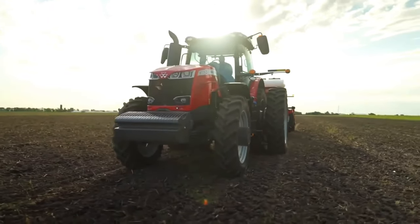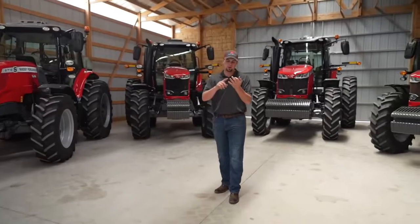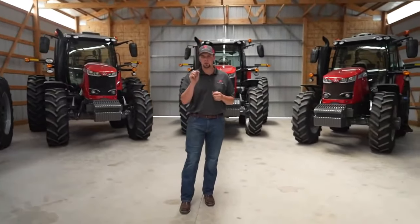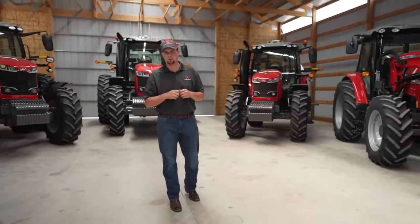The Massey Ferguson S-Series tractors are for the professional farmer. They're straightforward, they're dependable, and they're reliable. And one of these tractors, depending on your horsepower and operational needs, will fit the bill just perfectly for your operation.